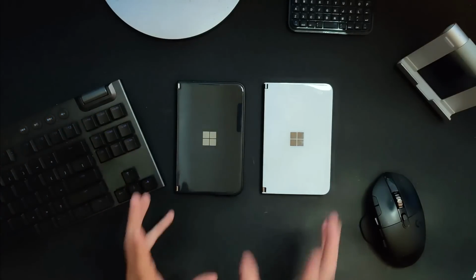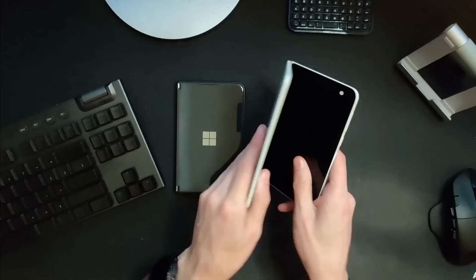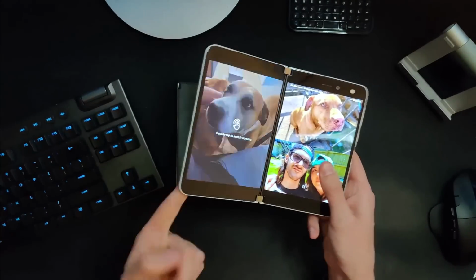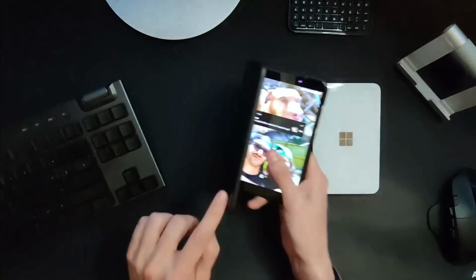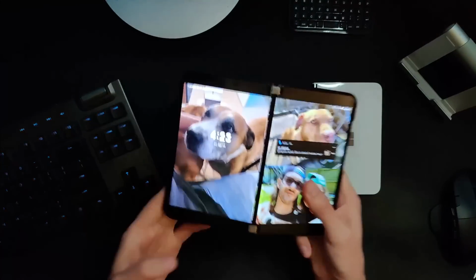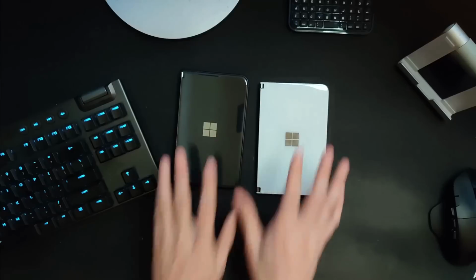The hinges are extremely similar, but what I will say is that the hinge on Duo 1, look, it feels great, okay? And it is definitely not loose. It's going to stay in any orientation, any position that you want it to be in. Duo 2's hinge is stiffer. And so that's going to be a preferential thing, but I think that the hinge is smoother and stiffer on Duo 2, and I think that that would, again, be my preference.